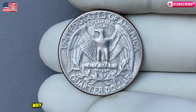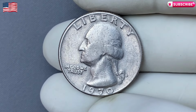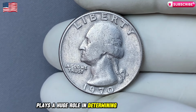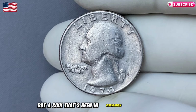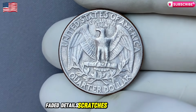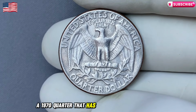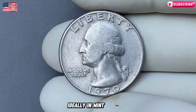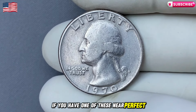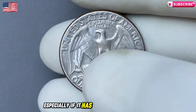One major reason why the 1970 quarter could be worth much more than you expect is its condition. Like any collectible, the state of preservation plays a huge role in determining its market value. A coin that's been in circulation for decades tends to show wear and tear, faded details, scratches, and discoloration. On the other hand, a 1970 quarter that has been carefully preserved, ideally in mint condition, can be worth a small fortune. If you have one of these near-perfect, uncirculated coins, you're already looking at a higher value, especially if it has been well taken care of.